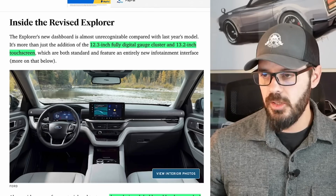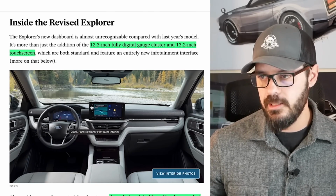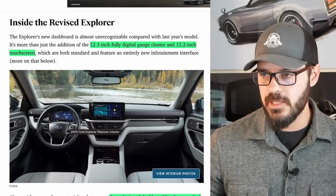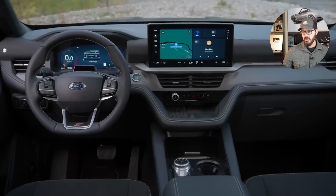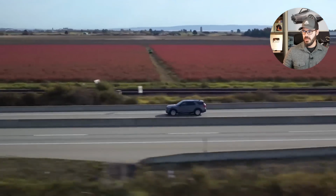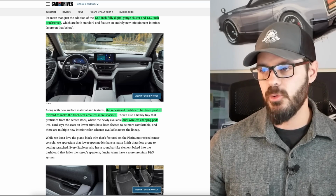Now this is the new interior here, and it looks pretty clean. Still, this integration though with the iPad-like screen on the dash, you see there's no integration for it. It just sits here by itself, no connection to anything else in the interior. But it is a 12.3-inch gauge cluster, a brand new gauge cluster here, and a 13.2-inch infotainment screen. The redesigned dashboard has been pushed forward to make the front seat area feel more spacious.